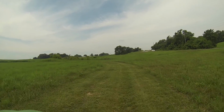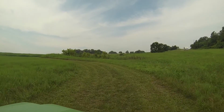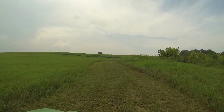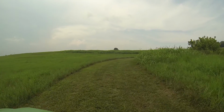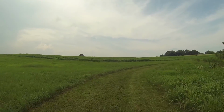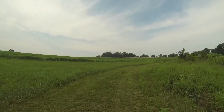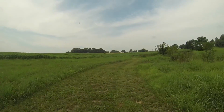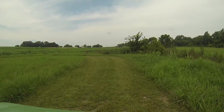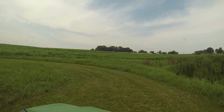And then we will start a gradual climb, turning to the left and heading south. We will zigzag here in this portion of the course on a slight upgrade. We will be running along the edge of the cornfield, which lies immediately in front of us.